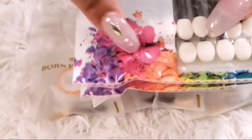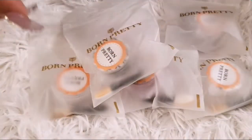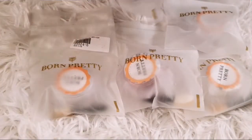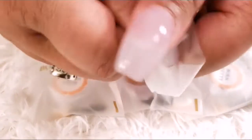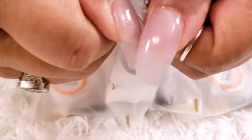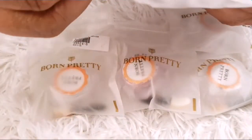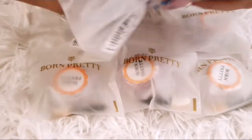I love this color. I know this has nothing to do with the nails, but isn't that pretty how they got the little eyeshadow powders all broke up right there? So then the powder comes in little packages like this, and I'm being unsuccessful at opening that because the plastic is real soft. And it's not a zipper, is it? No, it's not. I can't open it.